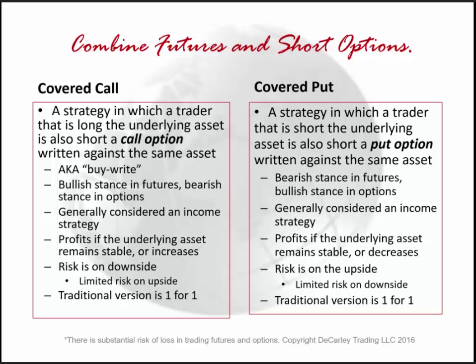So basically, a covered call is combining a long future and a short option. It's a strategy in which a trader is long the underlying asset and also short a call option. And again, we mentioned that those two positions work against each other. As the market goes up, your futures contract's making money and your call option's probably losing money, depending on how fast the time value is eroding and things like that. A covered call is a bullish stance in the futures market and a bearish stance in options. But generally, overall, it's a bullish trade because you want to make money on your future and your options are just there to hedge or provide income.